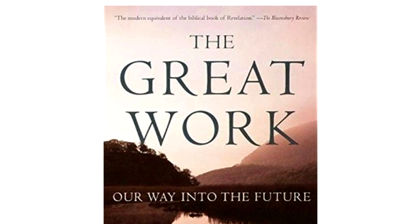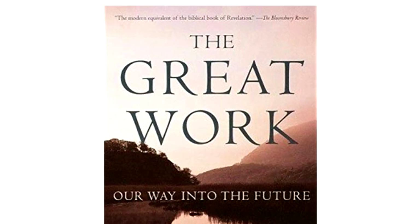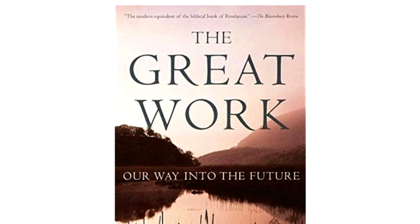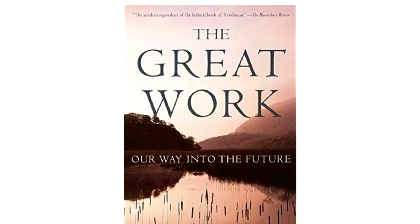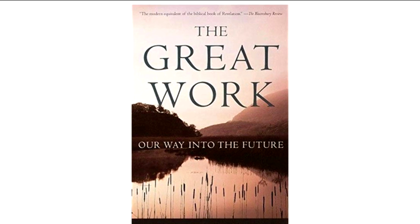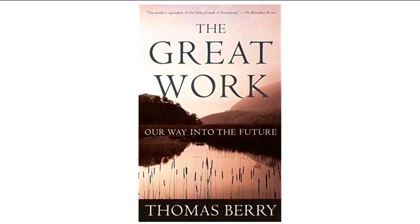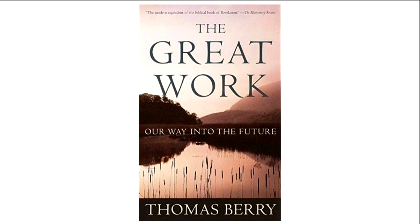The award honors the legacy of one of Greensboro's most influential authors, Thomas Berry. He was a Catholic priest, cultural historian, and earth scholar. Berry authored many books, including The Great Work, Our Way into the Future. Among advocates of eco-spirituality, he is famous for proposing that a deep understanding of the history and functioning of the evolving universe is a necessary inspiration for our own effective response as individuals and as a species.